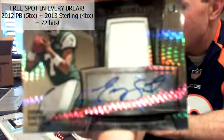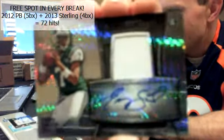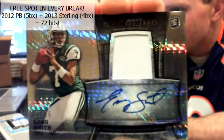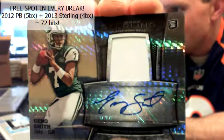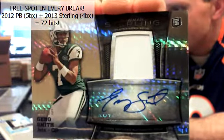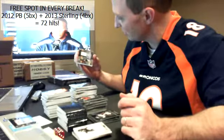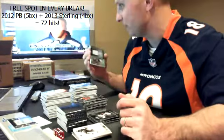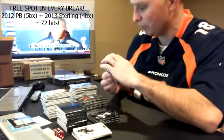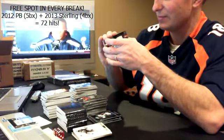Bang. Geno Smith, Pulsar Refractor Auto out of, what is that, 35? Patch Auto, Geno, for the Jets. 26 out of 55. 26 out of 55. J-E-T-S, Just Jets. For Blaine. Congrats, man.